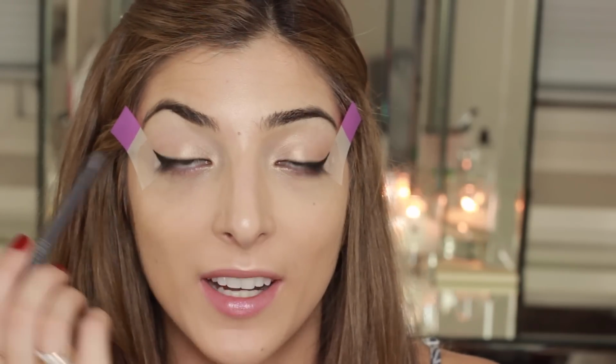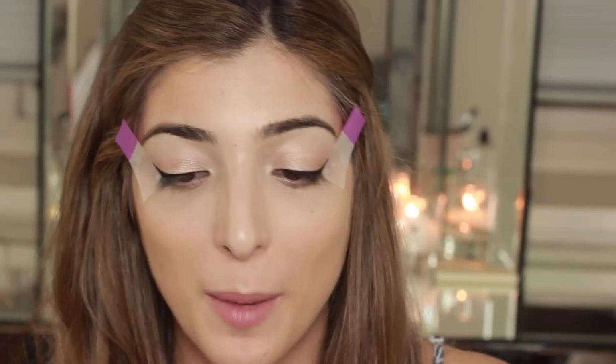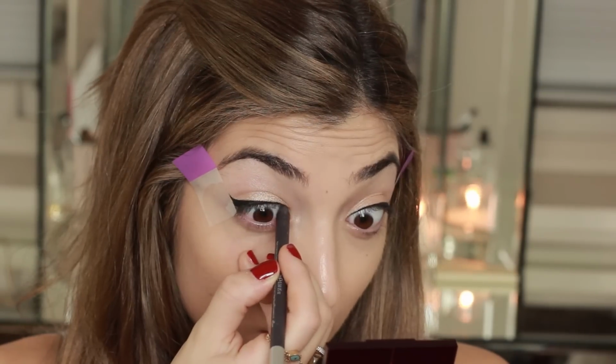Now that it's done, I'm just going to apply this Urban Decay eyeliner to my upper waterline. Now this makes my lashes look so much thicker and fuller, and you can't even really tell that it's there. It's not like a massive extra step or anything. I've just got really addicted to doing this recently. Oh, it feels so weird, but it does make your lashes look really amazing.